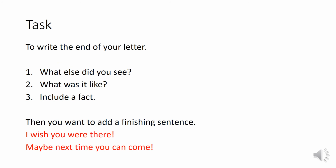So here I've just included the list to remind us what we need to include. So for the end of our letter, we need to write about something else that we saw, and then again describe it, so what was it like, and then see if you can include a fact about it. Then once you've done that bit, you need to add a finishing sentence. So it might be, "I wish you were there. Maybe next time you can come." And don't forget to sign off your letter by saying "from" or "love" and to write your name.